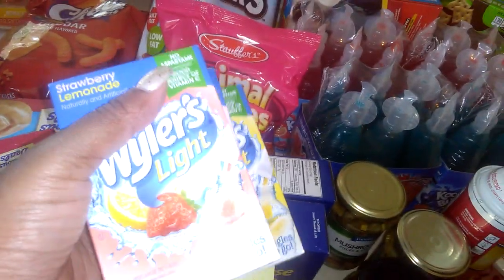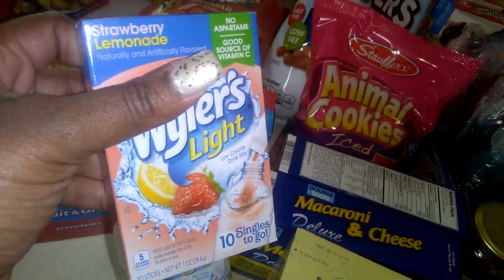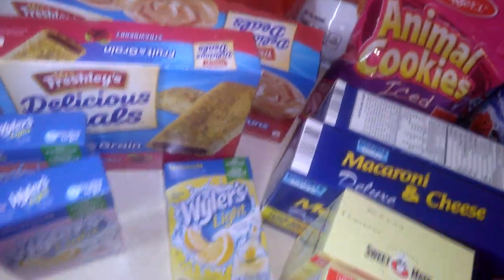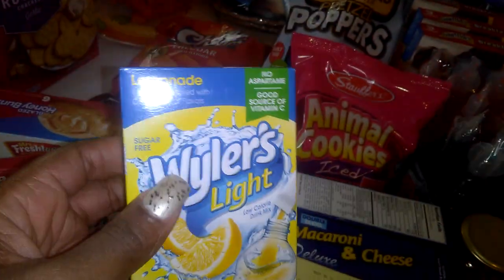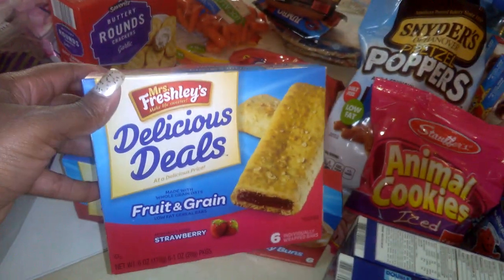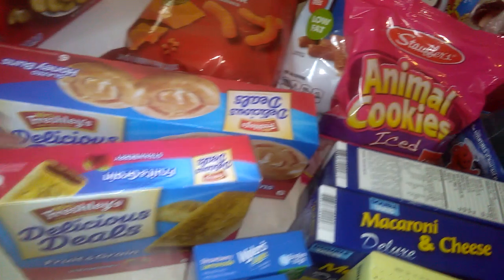But these Weilers are great. I love to put these in bottled water. And so I got the strawberry and lemon, just the pink lemonade, and then the regular lemonade. And you get 10 packets, 10 singles in here. And again, I really do love this. I got some fruit grain bars. These are really, really good, and you get 6 of them.